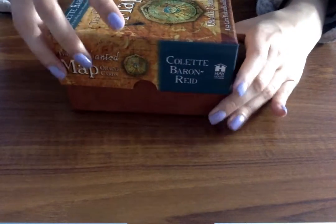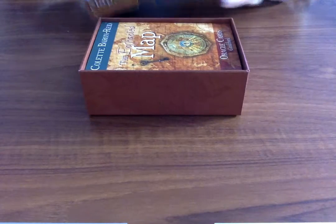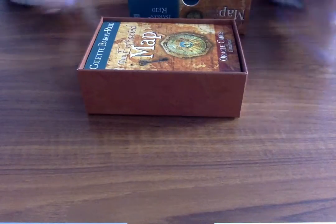So the best-selling author of Remembering the Future and the Map. So these are oracle cards. You get 54. It comes with a guidebook as well. It's a box that opens up in two pieces like so. The publisher is Hay House. They make a lot of decks. When I say a lot, it's an understatement. They really do. And then it's really beautiful inside. You've got this contrast with this beautiful teal colour. And then on the back as well, you have got some information on the cards.